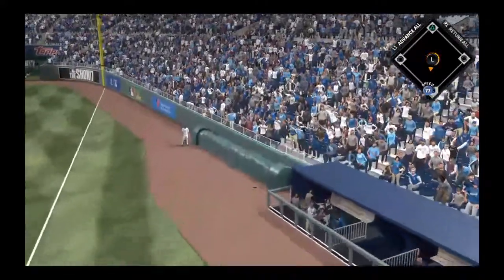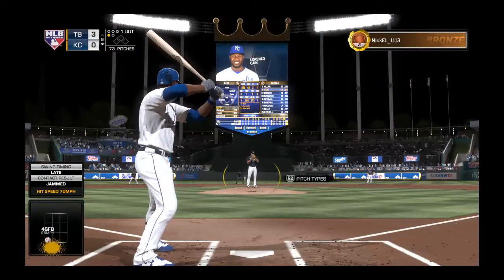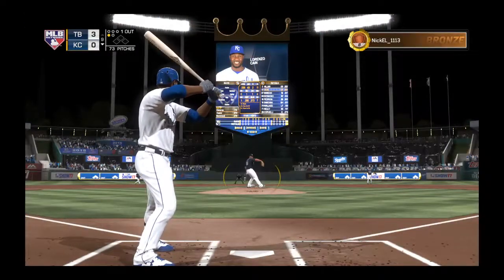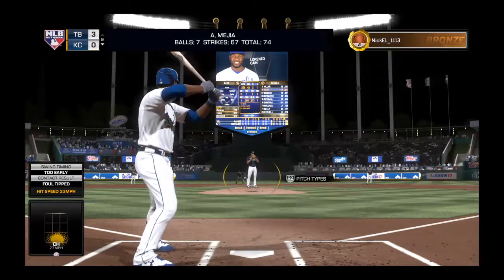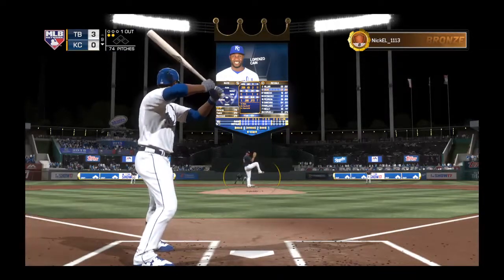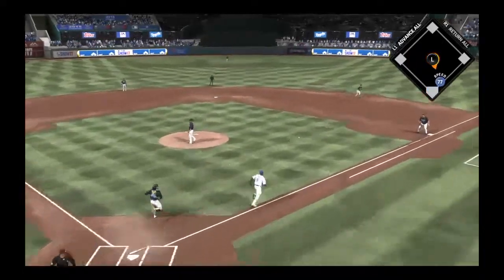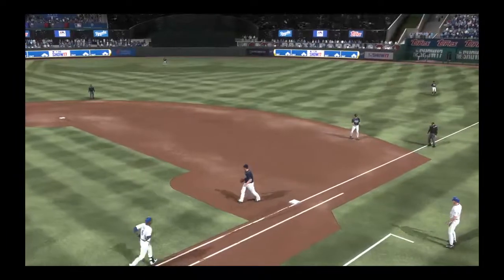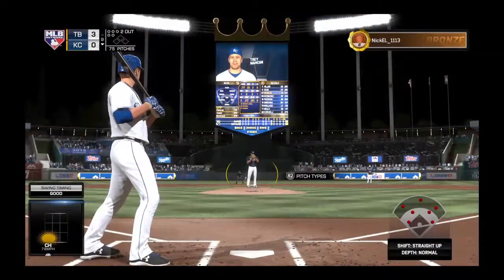And this is popped fouled off to the right and back into the seats. Into the windup. Here comes the 0-1. And this is swung on and foul tipped straight back off the catcher's mask. And that cannot be a pleasant feeling. Pulled the string on him. Strike 3 swinging. And the throw is made to record the 2nd out of the inning. At the plate, Trey Mancini.